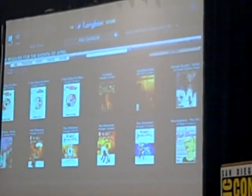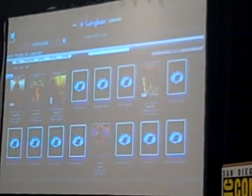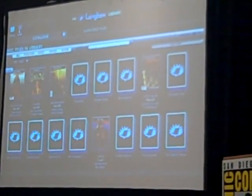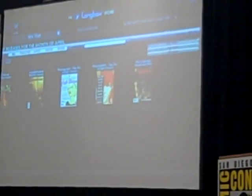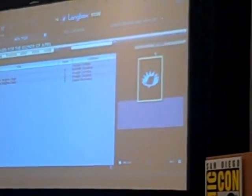Within your library, actually, let's go back to the store real quickly. For power users, in addition to the pretty tile view, we also have the list mode for power users, and you can control-click and multiple select titles, add them to your wish list, add to storefront, et cetera, et cetera.